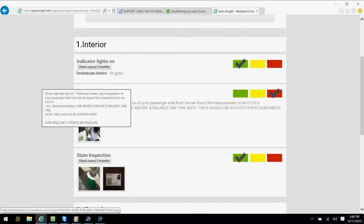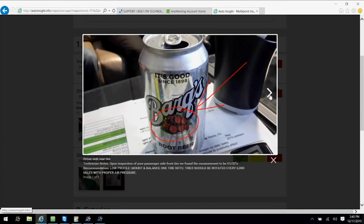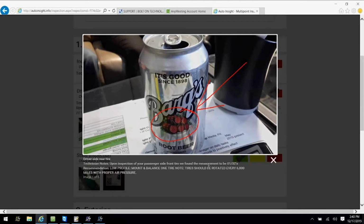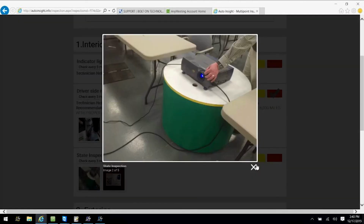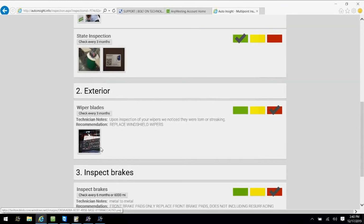When they have it on their cell phone or their computer at work, everything's responsive. They can blow up the pictures. They can toggle between the pictures. And they can see everything that is wrong with the vehicle.